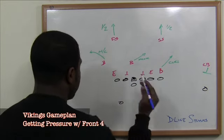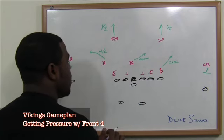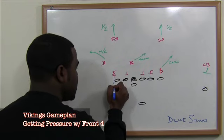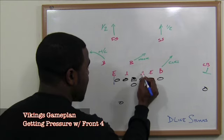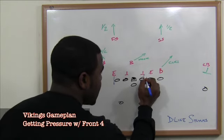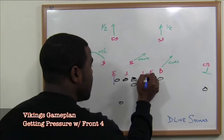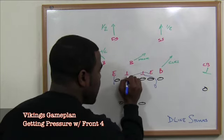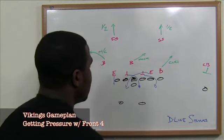So here's what we have. Basic stunt up front. We're going to do a delayed twist, and we're going to affect this center right there. Got to get pressure down this A-gap. So we're going to have the outside end pushing hard on the outside shoulder of the tackle. We're going to have the defensive tackle right here cross face and attack this gap here. Why? Because we're going to work this defensive end delayed back over in the A gap. Tackle going to cross face of the center and attack the A gap here. So that's where we're going to attack this coverage.